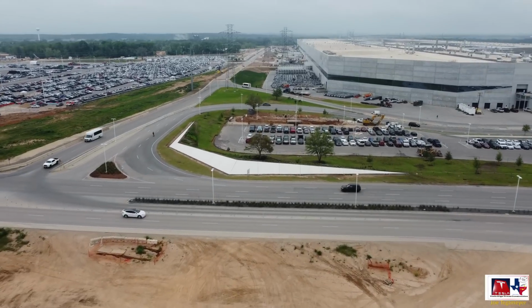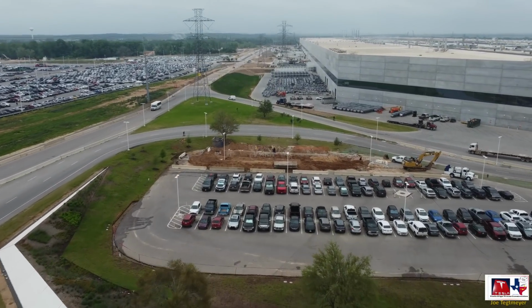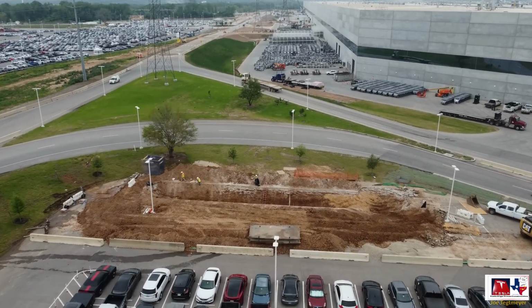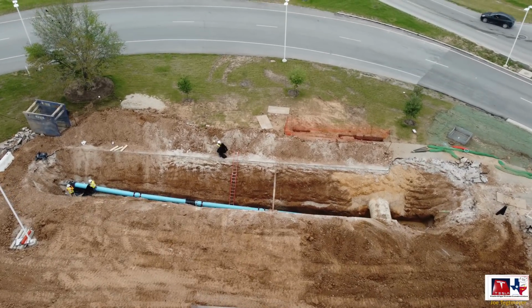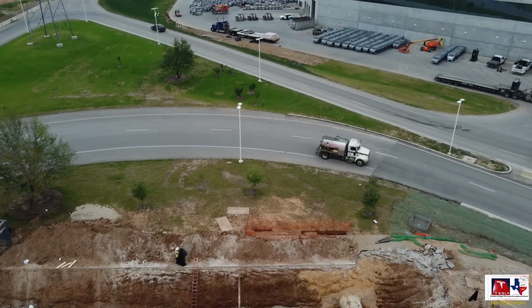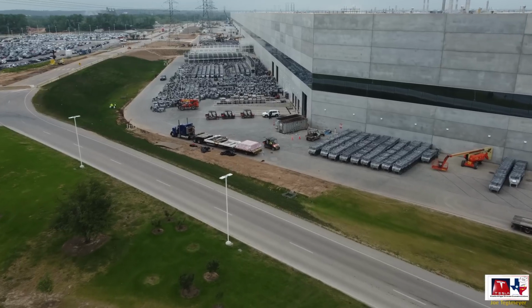As we get ready to cross over Tesla Road, I'll show you another section of blue water pipe installation, this time on the west side of the power lines. Here's a good view into the trench so you can get an idea of the pipe being installed. This is all part of connecting the water main over to the battery cathode plant and the die shop structures.